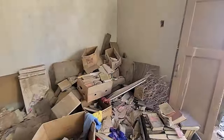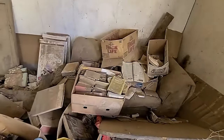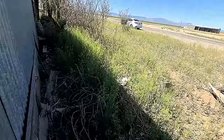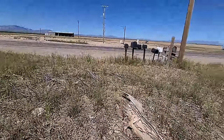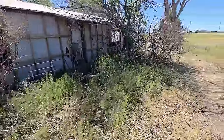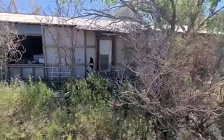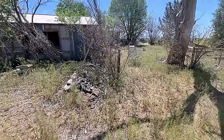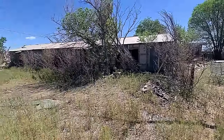Not sure what was in there. Books, books galore. Wow, the things you find in these abandoned places. I definitely want to look this up. And you see there's a bunch of mailboxes here. It's like, who are these mailboxes for? I mean, are they out of service? Were they for this place at one time? Here was the front door, I think, to get in at one time. But, all right, that's it for today. Just something I happened to see on the side of the road.